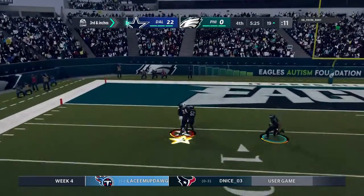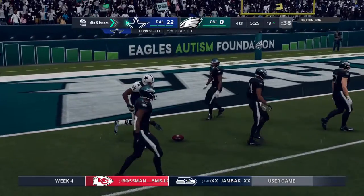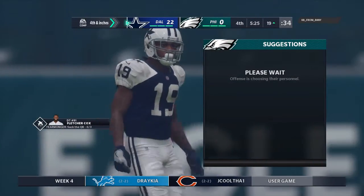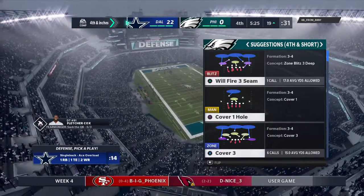3rd and short yardage, Prescott. And that is incomplete. Oftentimes when you're losing a game and the team's still throwing with this kind of a lead, you start playing a little more physically. And they took that opportunity right there to be extremely physical and force that incompletion.